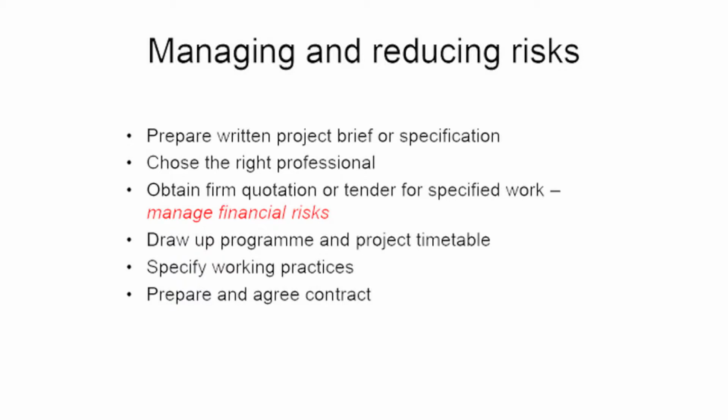Risks can be reduced in a number of ways. Firstly, it's really important to provide a clear project brief or specification. You need to choose the professionals carefully and ensure they are fully qualified and experienced enough to carry out the particular job. They should also have the appropriate levels of insurance. Financial disasters can be prevented by requesting a fixed quotation or tender for the specified work. Work should be carefully programmed, taking into account the length of time each task will take and the order in which work has to be carried out. There should be scheduled meetings and a clear process for making decisions. Good working practices should be specified and a contract agreed and signed.